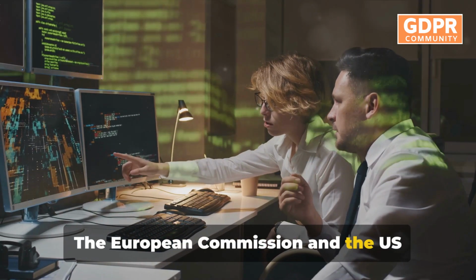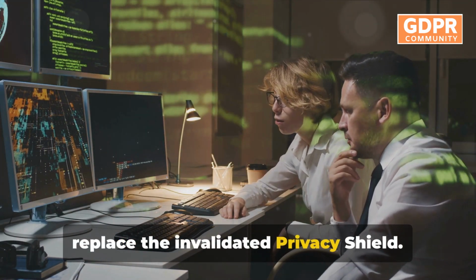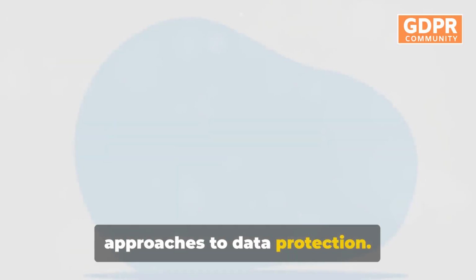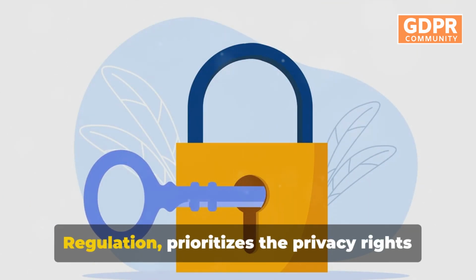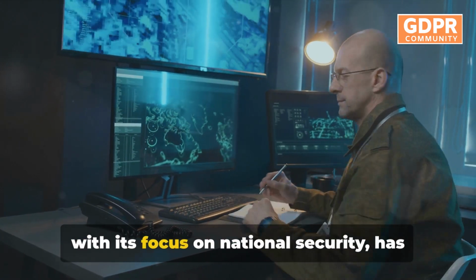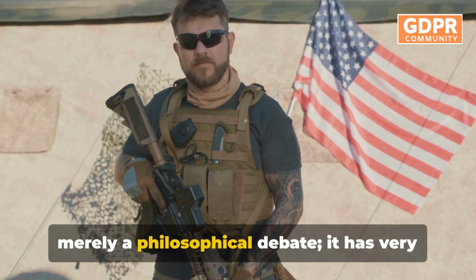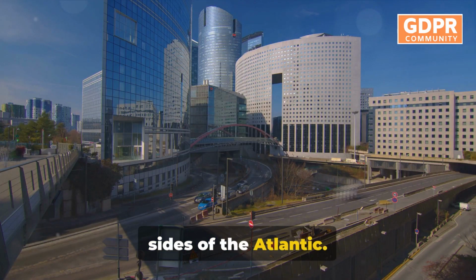The European Commission and the US government are actively engaged in developing a new framework that can replace the invalidated privacy shield. Yet this task is anything but simple. The crux of the challenge lies in reconciling two inherently different approaches to data protection. On one hand, the European Union, with its stringent general data protection regulation, prioritizes the privacy rights of its citizens. On the other hand, the United States, with its focus on national security, has surveillance laws that have previously raised eyebrows in Europe. This divergence in perspectives is not merely a philosophical debate, it has very real implications for businesses on both sides of the Atlantic.